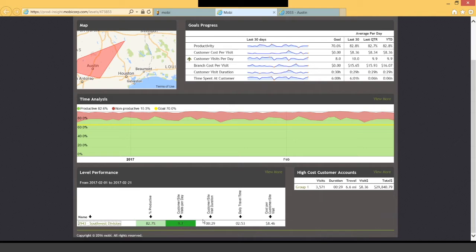One of the most powerful things about this Mobi Insight product is it's really focused on the KPIs that field service and delivery companies are measured against. The primary goal here is to help us understand how productive our people are in the field.